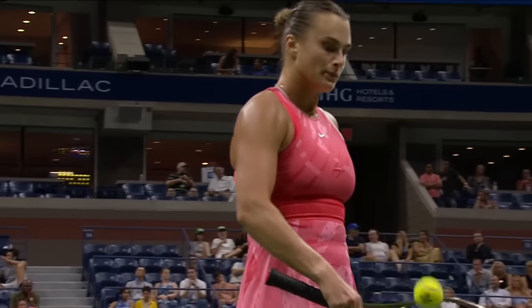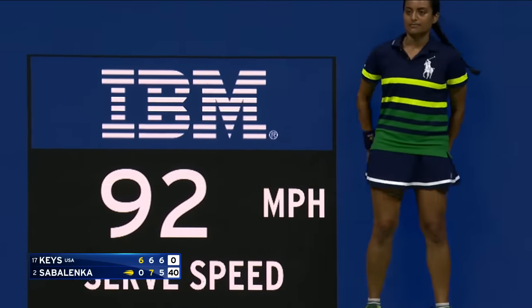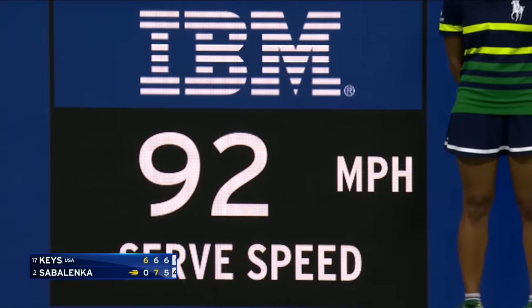That's at least 3 second serve aces tonight, 11 total. It's the most for Sabalenka in a match during this U.S. Open.